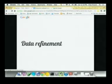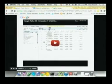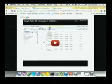Data refinement. So you have a lot of data. Again, big data, so a couple of million rows. You want to make something interesting out of it, but the raw data is not really usable. There's OpenRefine, formerly known as Google Refine. It's now an open project that you download to your computer. You get the data into it, and it allows you to really easily clean the data, even if it's really, really big. So I have a video that I'll just play 2 minutes of, because I think it's better explained that way.